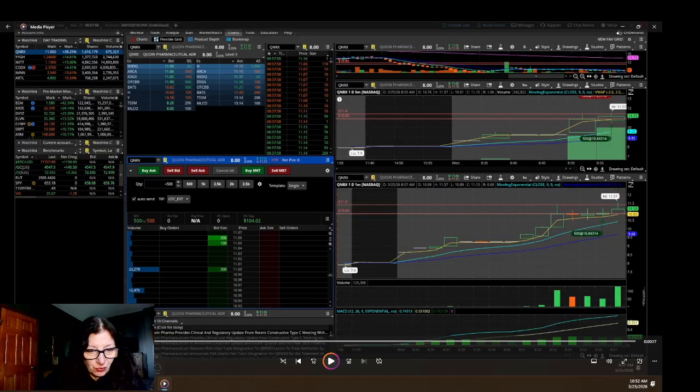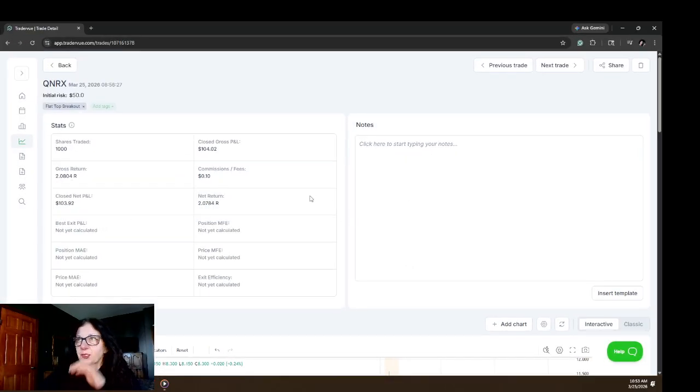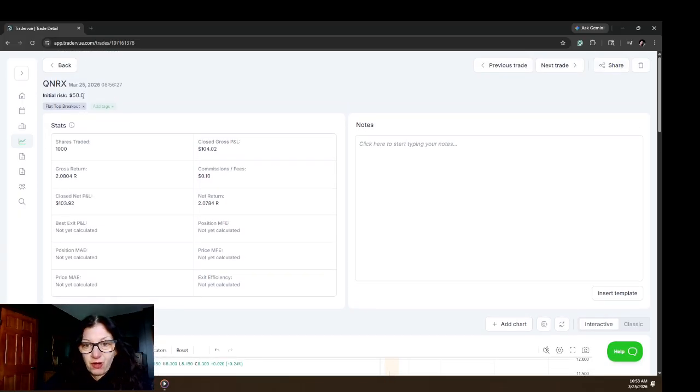So let's go to, I'm going to bring over my TraderView, which is what I use to analyze my trades. All right, so you can see here that I set my initial risk at $50. That's something that I've started doing with TraderView, and you can see here it shows that my round trip was 1,000 shares. So I bought 500 and then I sold 500. So that shows that I traded 1,000.